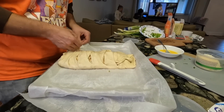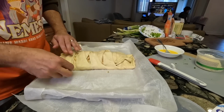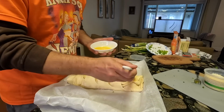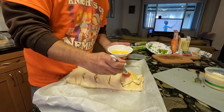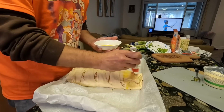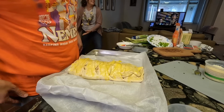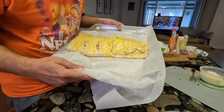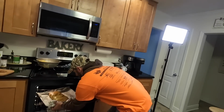Wow. Right? Wow is a good word. Let's do that. All right, next we're going to put some egg wash on top. Paint it down with egg wash real good. So now that's going to go into the oven at 350. We'll let it go 20 minutes and then we'll give it a look. All right, let's check out that crawfish bread.